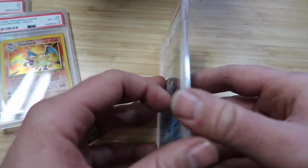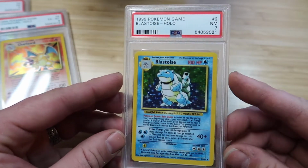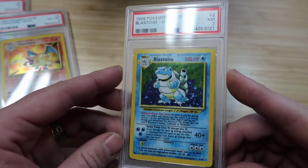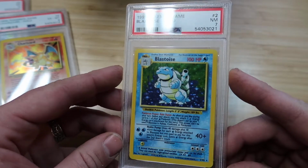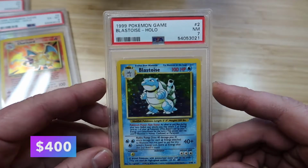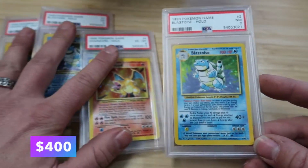And let's see what we got. Blastoise, oh, a 7! Nice! All right. I mean, I guess when you have 2 5s and a 6, a 7 looks pretty good. Yeah, all right, I'll take that. Fantastic. All right, so let's review those again.